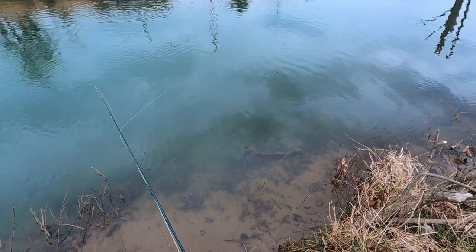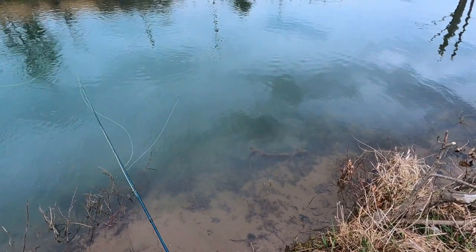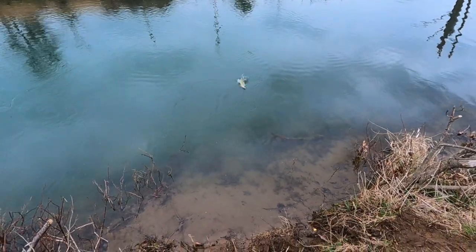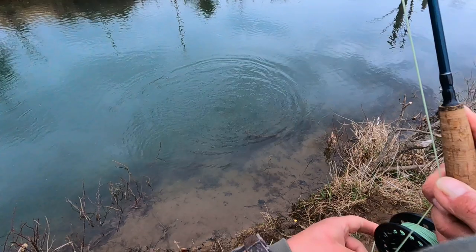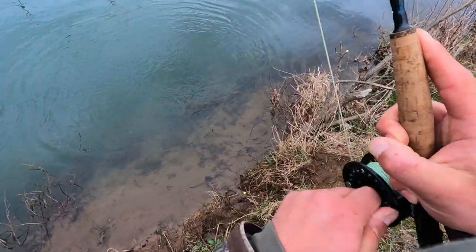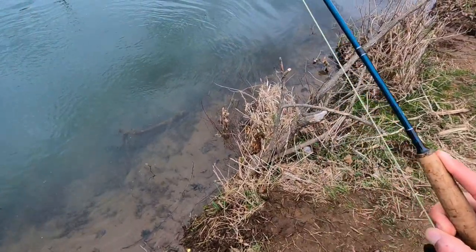Oh man, that was all over. Hit it, hit it, mine. There he is. He finally grabbed it. Every time I popped it up, he'd come chasing it and he'd leave. He finally grabbed it.